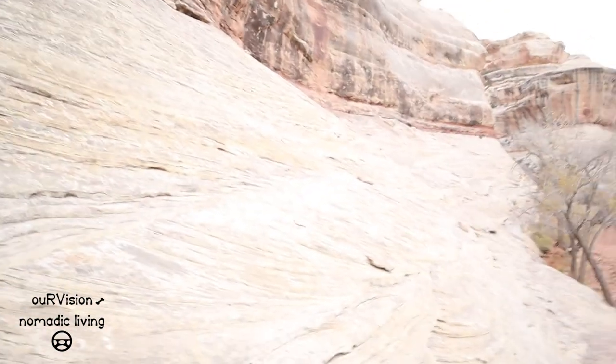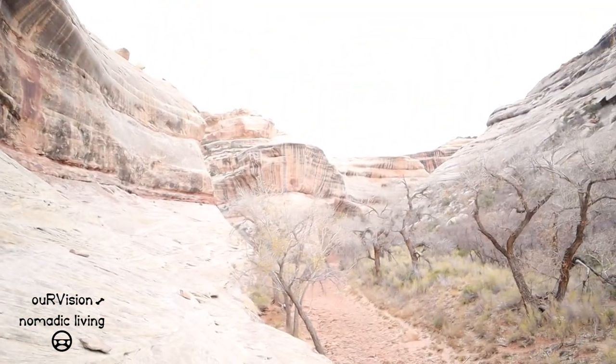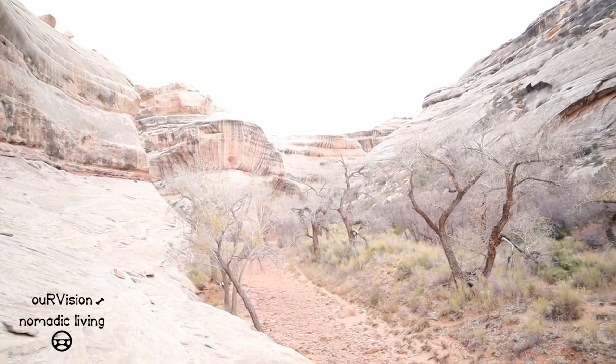I think we've got a little over a mile left to go up to the Sipapu. Sipapu? Yeah, I'm just struggling with that name. So we have one more natural bridge, and then up out of this canyon, and turn it around. It's been a fantastic hike.